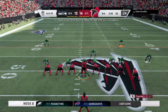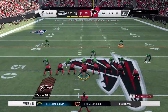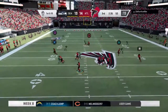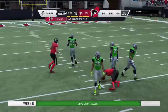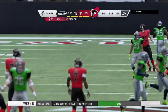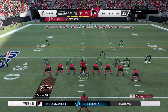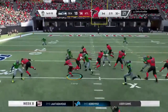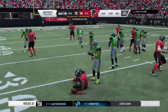Right. Mike 51. Vick now from the 50. Oh, a scrap for the football, and he's going to come down with it. An excellent pickup of 20 yards. So 1st and 10 now from the 30. Now it's Freeman. 2 yards on the carry there.